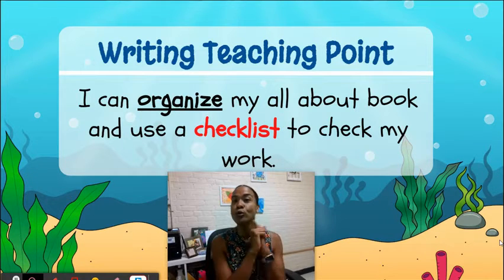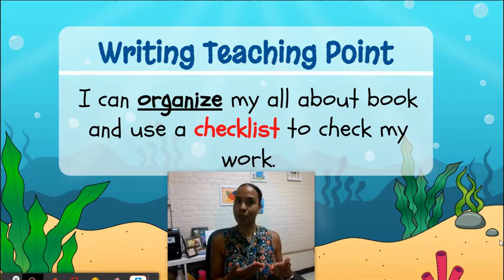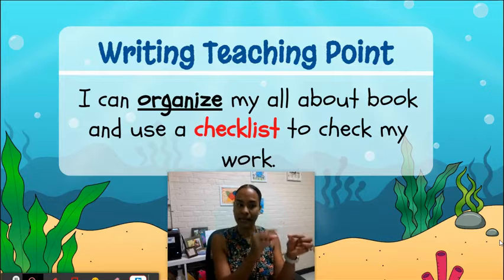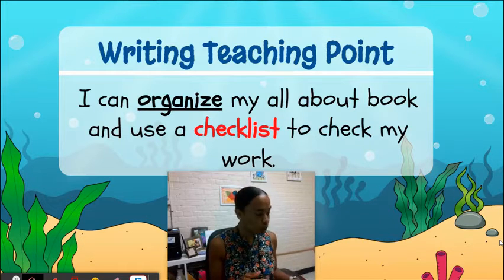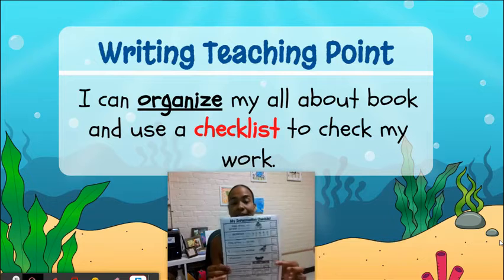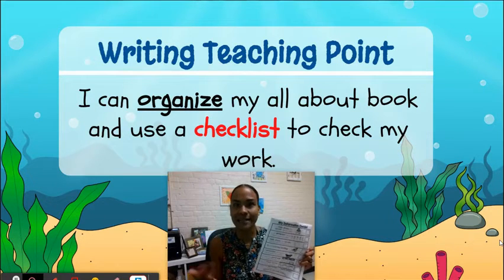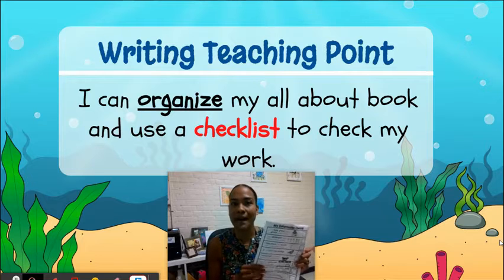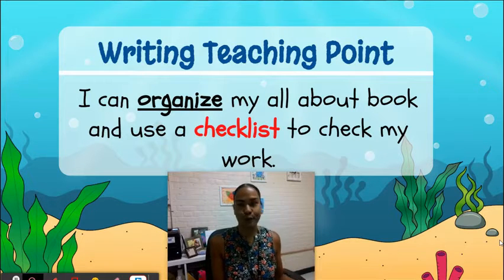Now, today we're going to organize our pages because everything is in our writing journal. And we're going to put them in order, staple them, or we can fold them together. And then we're going to check our work using our information checklist. This checklist is found in your packet or whatever you were given by the school. This should be in there, okay? All right, well, let's get started.